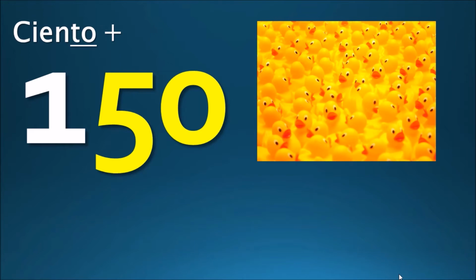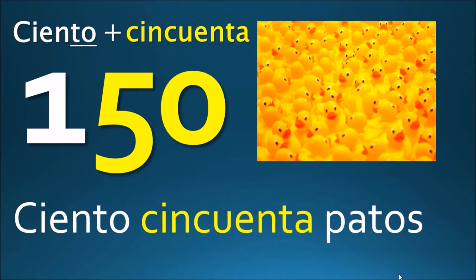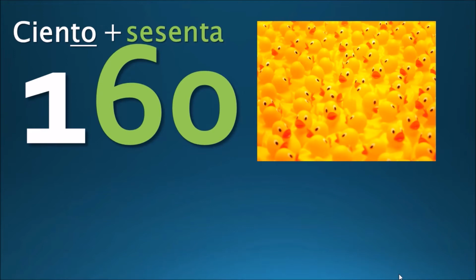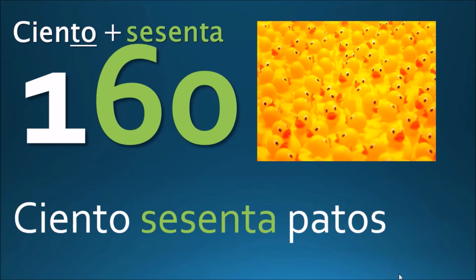150. Do you remember how to say 50? So, put it all together, 150 ducks, 150 patos, 150 ducks. How about 160 ducks? Start with ciento, add 60. 160 patos. All right, so you see our formula.